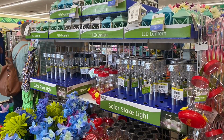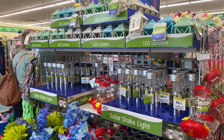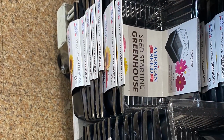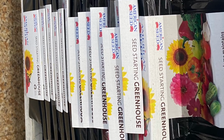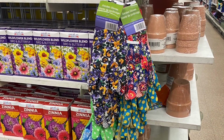Awesome. Heading into the Dollar Tree, the solar lights were right up front. Also, those little solar lanterns, adorable for $1.25. You can charge these solar lights outside during the day and bring them in. Look at these sweet little greenhouses for $1.25 to start your seedlings. These are a really good deal. These are way more than $1.25 at Lowe's.